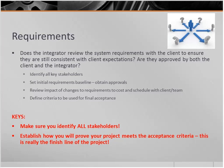And that's one of the keys that I listed here. Make sure you identify all of the stakeholders. Set your initial requirements baseline. You're gonna talk through that with the client. You're gonna get some approval of some sort from them on, here's what we think the requirements are. You agree with those. You've already got a signed proposal document that likely has them listed, and that may be all you need, but if anything has changed from that, when you're in your kickoff meeting, make sure you get that documented and get the customer to sign off on it. If there's any impact of those changes to the cost, schedule, whatever, make sure you review that with the client and you get their agreeing to that as well.